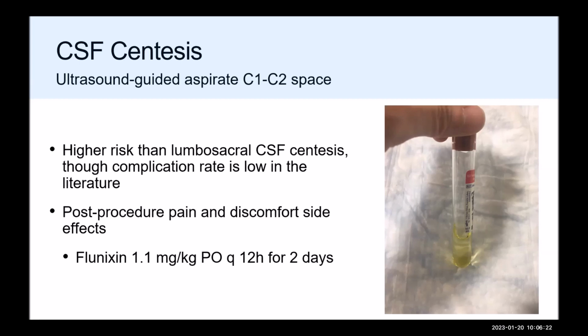and tell people to keep an eye on them and keep their heads elevated. So don't feed them off the ground. There are some reports of horses getting hyperthermia after a C1, C2 tap. It's thought to be a response to blood within the subarachnoid space and not an actual infection. Those horses have reportedly done really quite well with no long-term complications, but it's a little bit higher risk than our lumbosacral taps for sure.